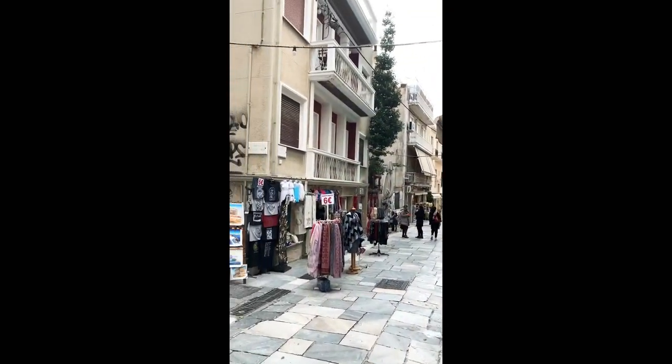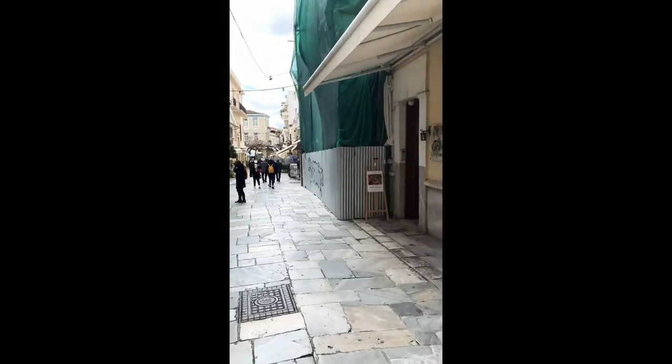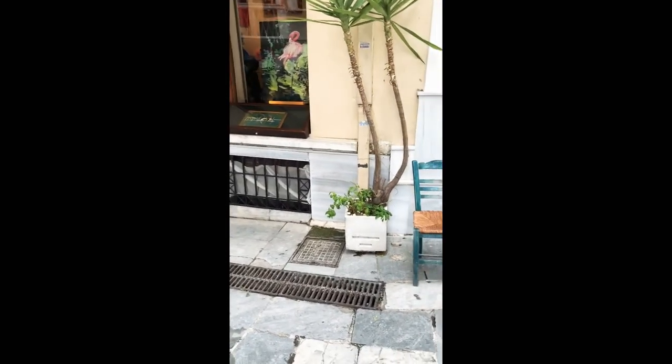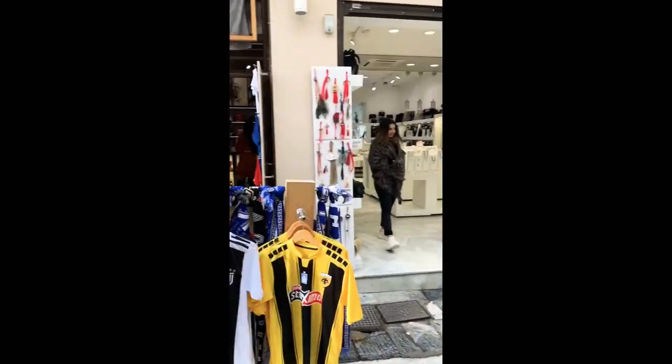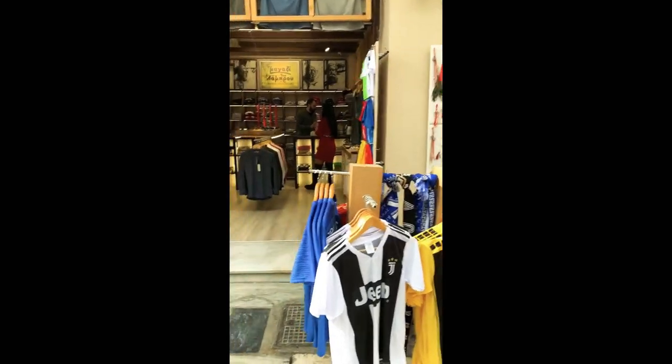So, we're in another part of the Plaka. We about to go hit up Da Vinci. I'm gonna hit y'all when it is. Stores on stores. Look at that booty. Look at that. That booty.